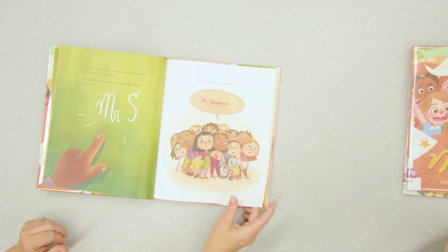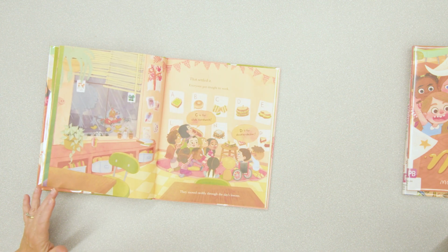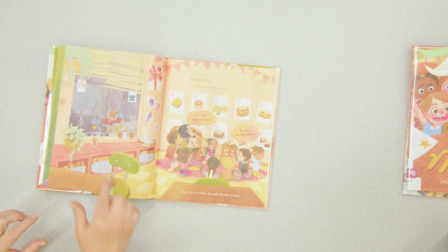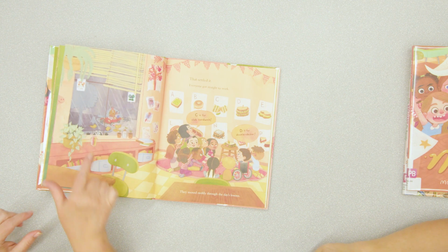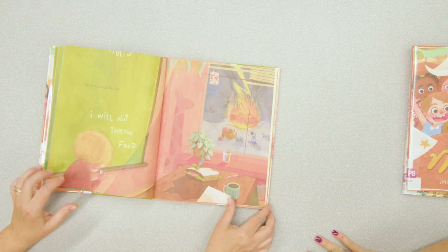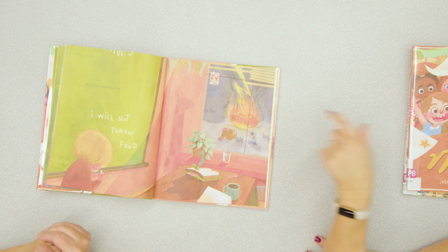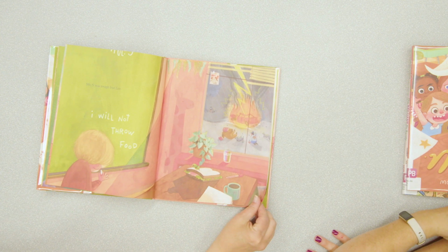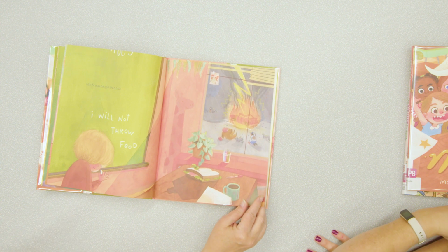So yes, it's a very fun story about the first day of school. But I love how the kids then decide, oh, well, we need to get to work, and they're coming up with the alphabet, and it's all food related. In the meantime, if you look out here, there's still something going on in the parking lot, and they're like, Mr. S was tough but fair. And then you look outside and you see lightning coming down and the car on fire.